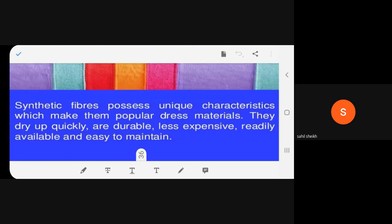Read better. Synthetic fibers possess unique characteristics which make them popular dress materials. They dry up quickly, are durable, less expensive, readily available, and easy to maintain. I think one of you please explain, if possible.